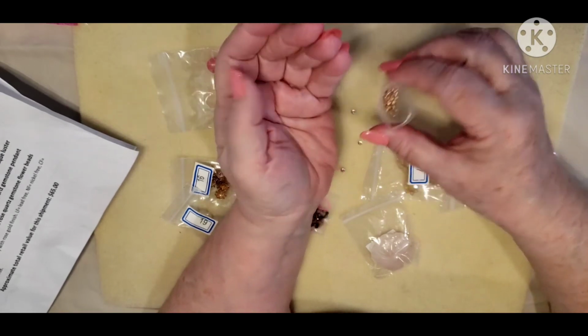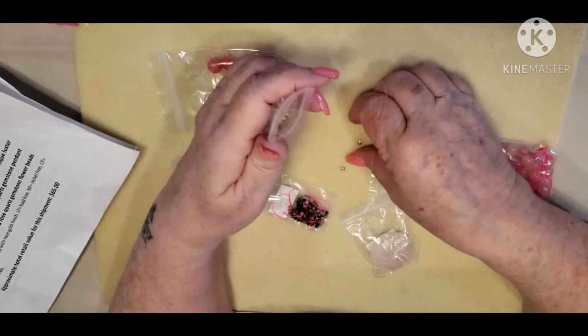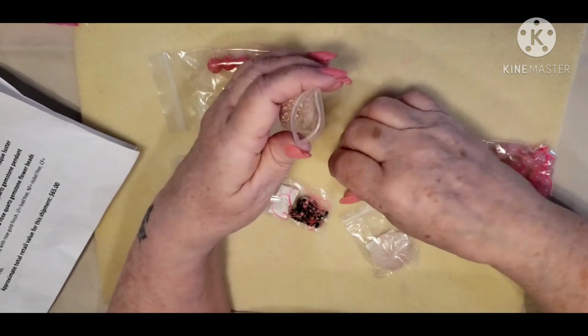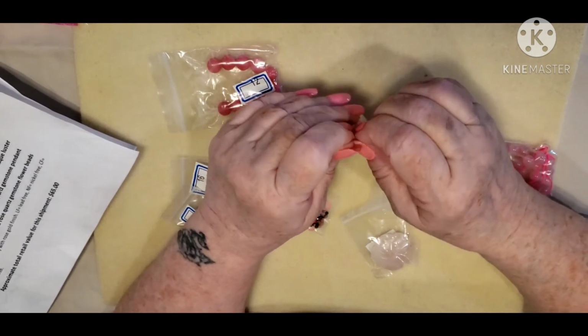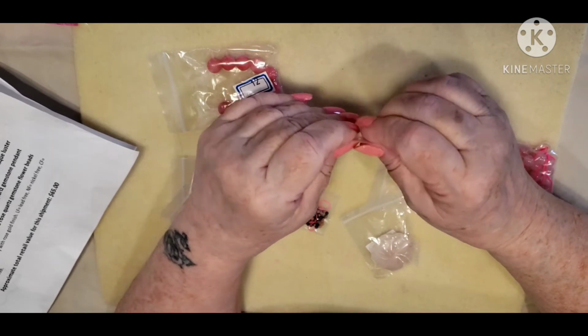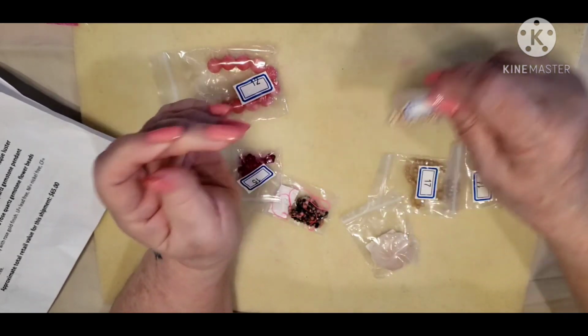Well, leave it to me to make a mess. I can never put these back in the bag without dropping them all over the place. At least they're not landing on the floor yet. I say yet.